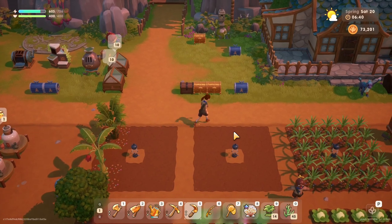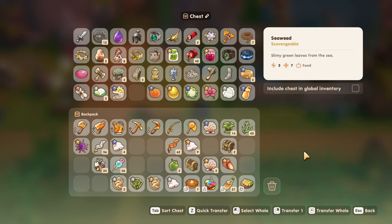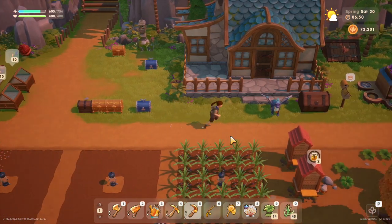Certainly checking things off. And just to double check, yep, that's our yellow moray eel safe in there. So we won't bother about catching another one of him. We'll just make copies.